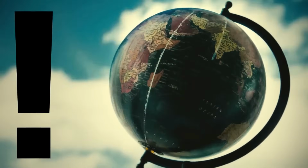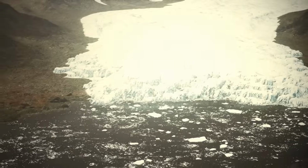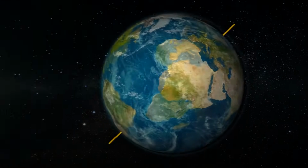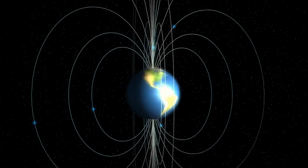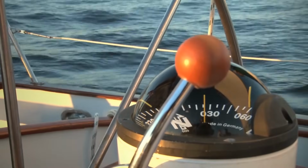Something's different about the Earth's axis. Climate changes and melting glaciers, mostly in regions like the Himalayas and Alaska, made the axis shift. Our planet has two kinds of poles. One is the south and north magnetic poles. They affect things such as drift and navigation.